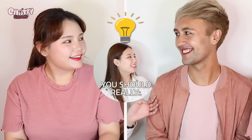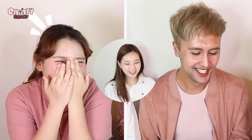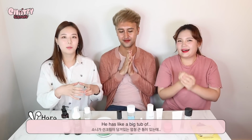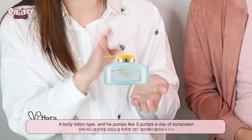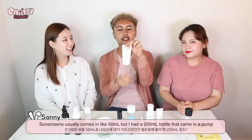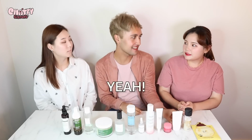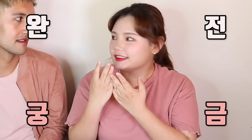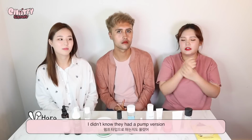Oh, you should really talk about your sunscreen. He has a big tub, like a body lotion type, and he pumps 3 pumps a day of sunscreen. That's how much he loves his skin. Sunscreen usually comes in 50 ml, but I had a 250 ml bottle with a pump, 5 times bigger. And 1, 2, 3 pumps just on my face. It leaves a white cast, right? No. It was actually the Missha sun gel, but the old one. I didn't know they had a big pump for it. Yeah, it's discontinued now, because no one's going to buy it.